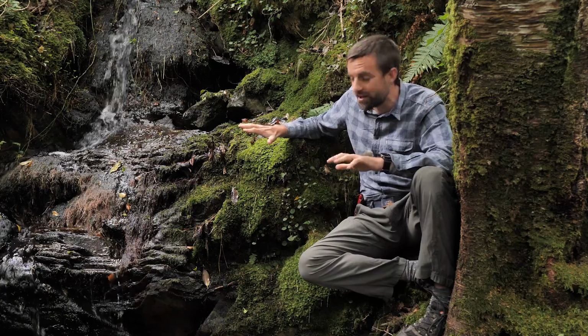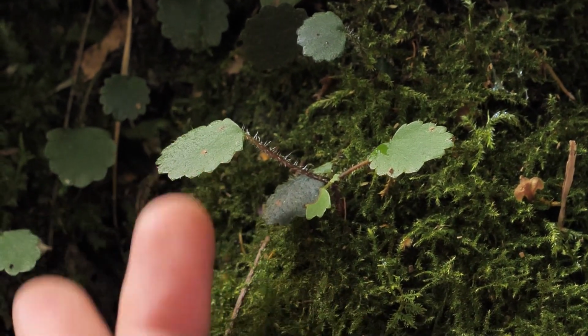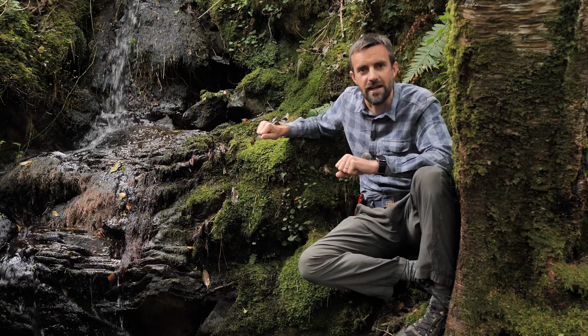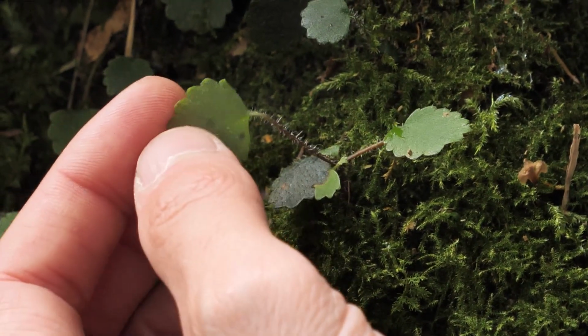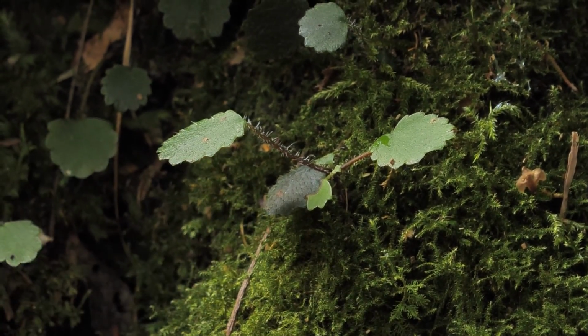It's easily recognised by its reniform, which means kidney-shaped leaves, which also give the species its common name, the kidney saxifrage. And as well as that, it's got these lovely white hairs, which give it its Latin name, Saxifraga hirsuta, meaning the hairy saxifrage.